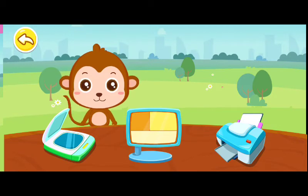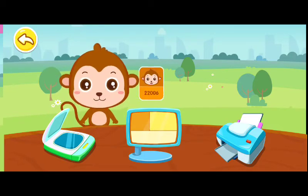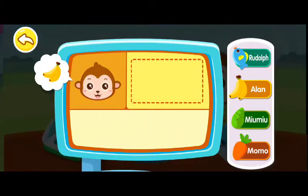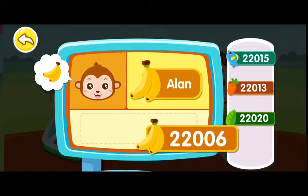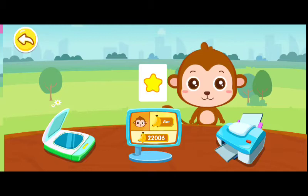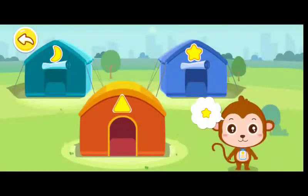Please show me your ID. Here is my ID card. Great, I'll make a scanned copy. My name is Alan. Can you find me? My number is 22006. Registration is all done. Here's your ID back. Wow! Thank you! Help me find the right tent.